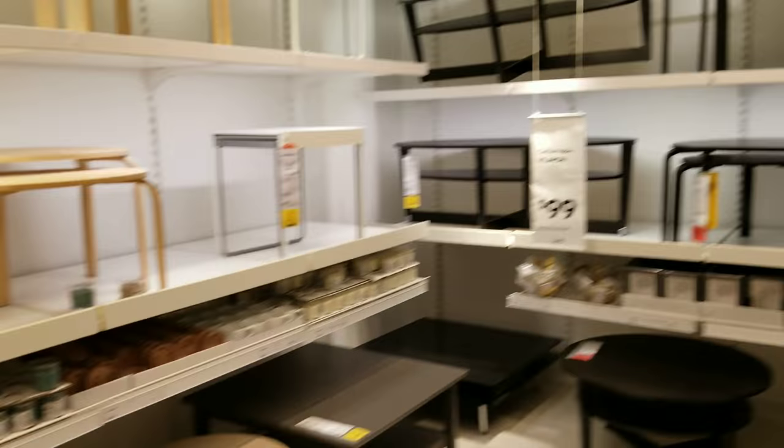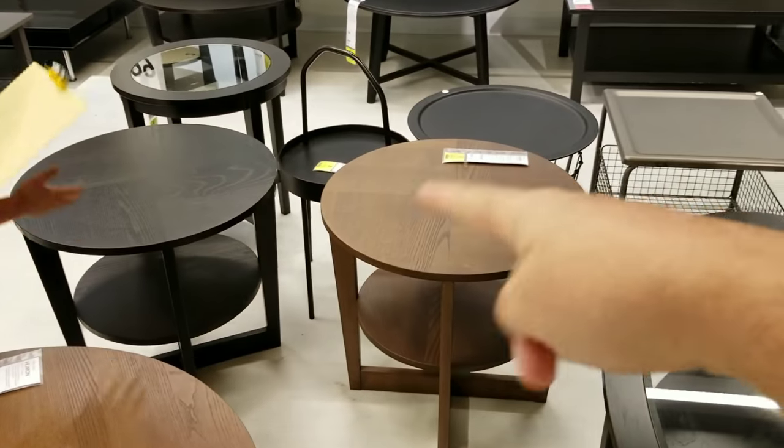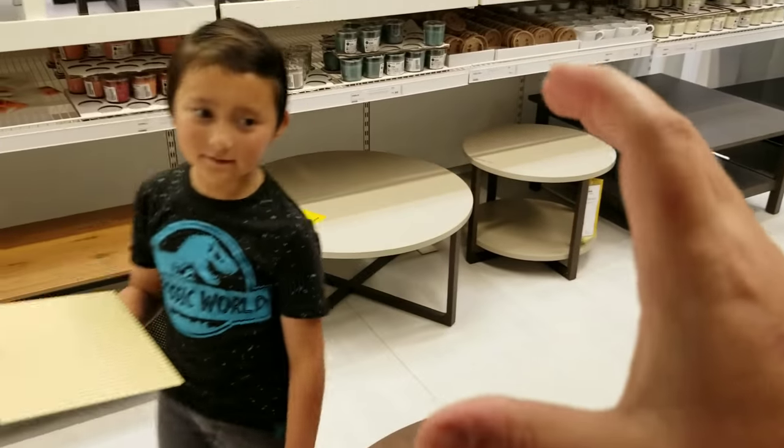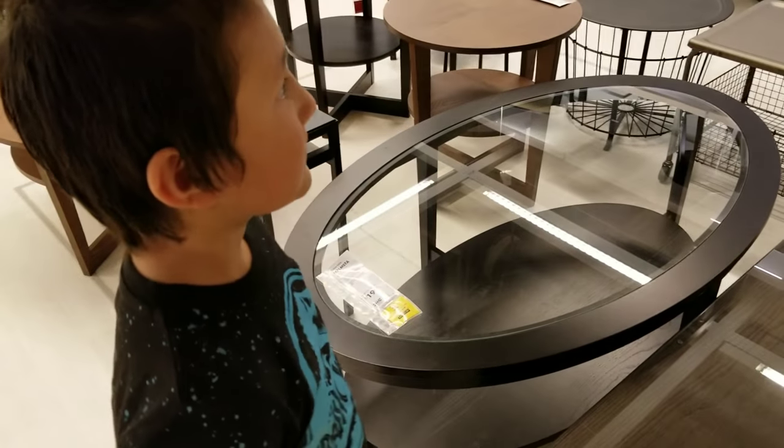All right, so I don't think we're looking for coffee tables. We're going to be looking for desk tables, bigger tables, not round. Oh, that's probably the worst thing to get for Legos. The computer table? A round base plate? They don't make round base plates, do they? I don't know. I've never seen one. Okay, back to hunting for shelves and stuff. Lead the way. Let's go.